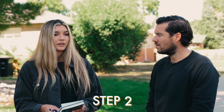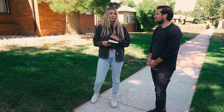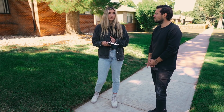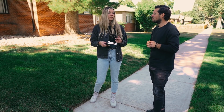Then the second step, I would want to look at all of the irregularities that come with the T12. So why were some months higher than others? And make sure those are up to date in the most current month. If you're getting something that was just in April, you'll want to make sure you're getting it up to the most current month, because you don't know if they maybe switched property management companies. Was there a fire? Did the insurance go up? Were the taxes reassessed? So just making sure that you have the up-to-date financials, looking for what months stand out more than the others, if there was a water leak, et cetera.